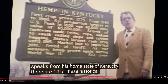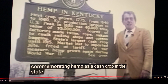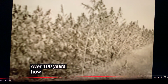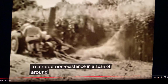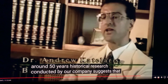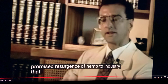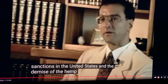There are 14 of these historical markers around central Kentucky commemorating hemp as a cash crop in the state. It's pretty self-explanatory. We were the world's largest producer for over 100 years. How did hemp go from being a major crop to almost non-existence in a span of around 50 years? Historical research conducted by our company suggests that it was the discovery of an efficient hemp decorticating machine and the promised resurgence of hemp to industry that led to the imposition of legal sanctions in the United States and the demise of the hemp industry.